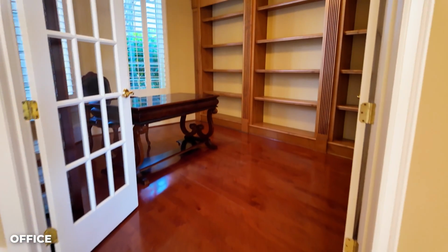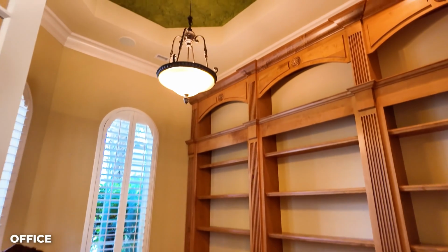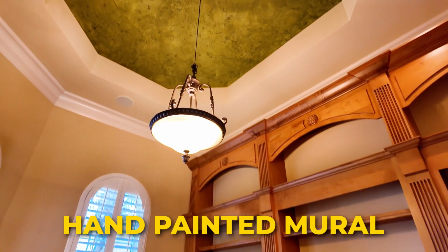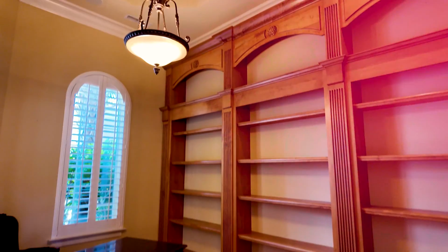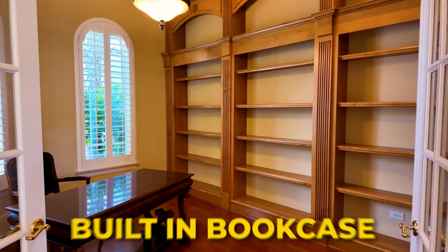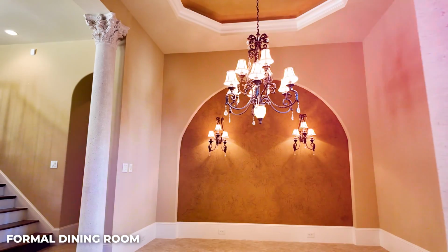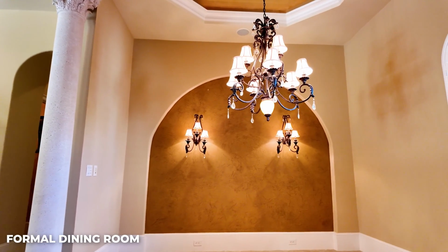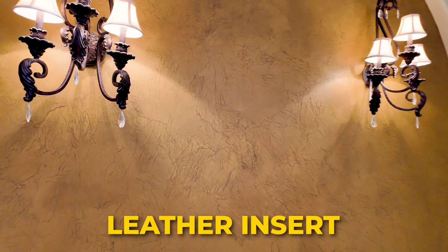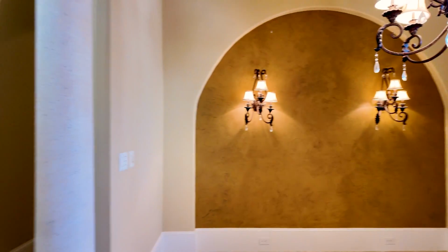This nice big office here with the French doors in the front of the home. There's a hidden little feature up on the ceiling, which is a hand-painted mural. You get to see those scattered throughout the home as well. And then obviously this beautiful built-in bookcase that's going to match the cabinets in the kitchen, as well as the built-ins in the other living room in the back of the home. You have a formal dining room here, which has a leather insert, custom leather insert. Again, a nice little hidden feature of this home.